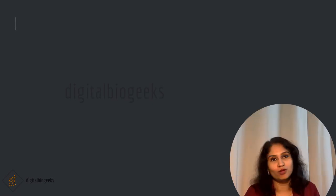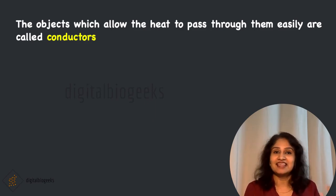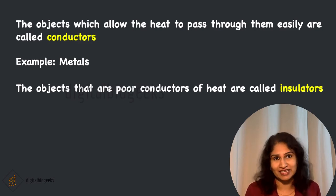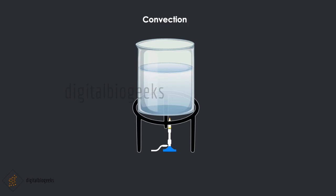There are some objects which will allow the heat to pass through them easily. They are called conductors. They are good conductors of heat. Examples of conductors are metals. But there are some objects which will not allow the heat to pass through them. They are called insulators. Examples of insulators are plastics and wood. We learned that in solids, heat passes through conduction.